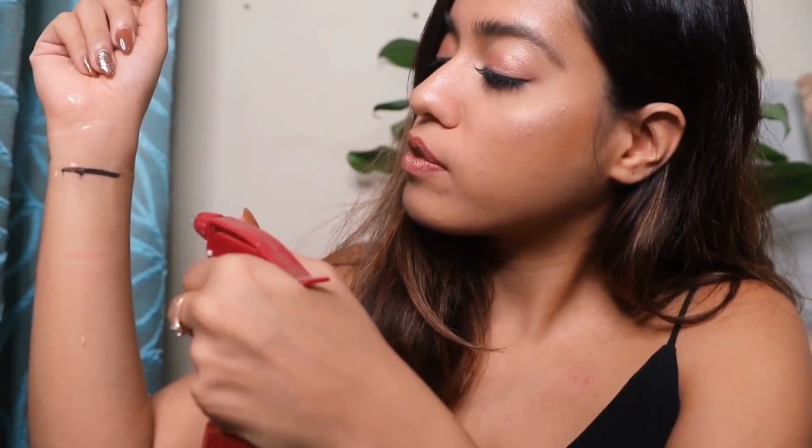I think this should be good enough. Okay, not bad. Just got a tiny bit of smudge, but that's not bad at all. That's quite nice. Let's try if this is waterproof. Okay, so this isn't waterproof.